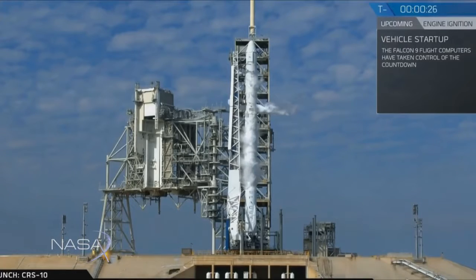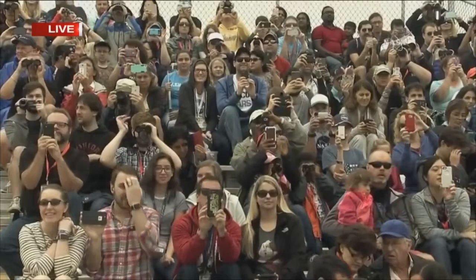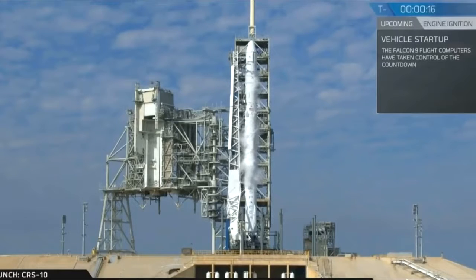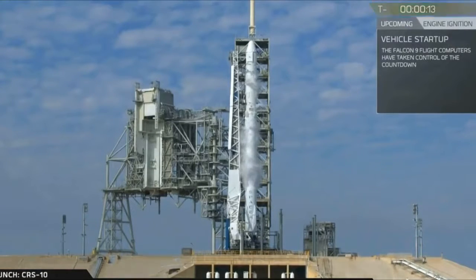Our team is ready, the hardware is ready, SpaceX is ready. The weather, I don't think it could get any better than this. So I think we're ready to go. As crowds gathered and the SAGE 3 team anxiously watched the countdown clock, an event typical in many launches occurs. A delay. Hold. Just had a hold in the countdown.